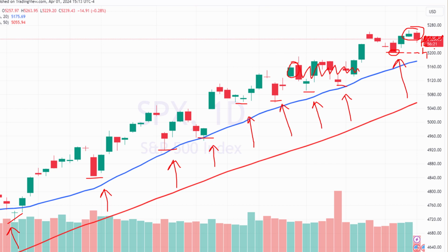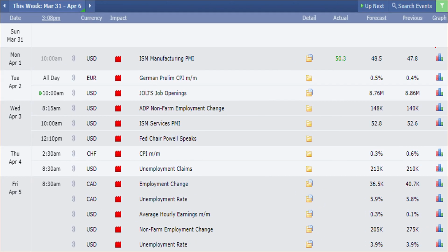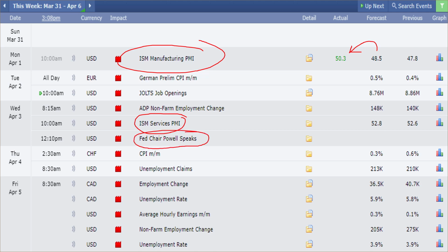Again, the bearish engulfing candle signals that we're at least stalled out, if not worse. And we'll see. Maybe it just consolidates again and works it off sideways. It's certainly a possibility. As I mentioned, we had manufacturing PMIs that really beat expectations and went back to the growth side. We get some services PMIs on Wednesday. We get Fed Chair Powell speaking on Wednesday as well.